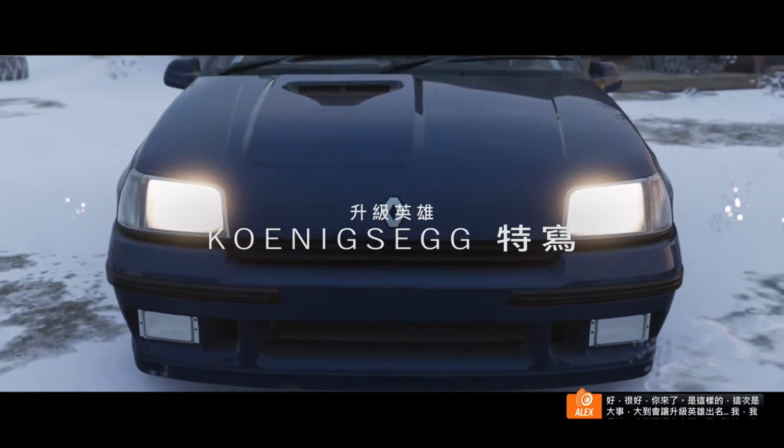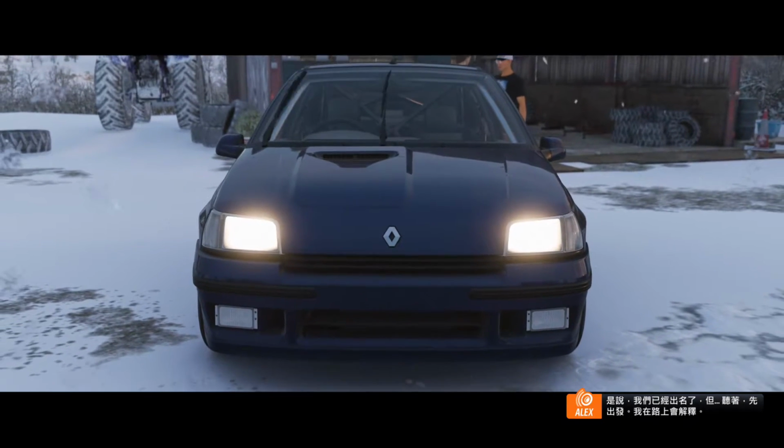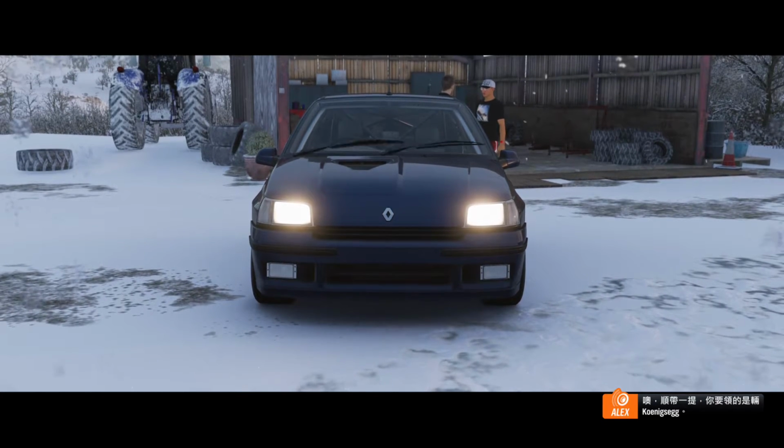Good, you're here. This is it. This is the big one, the one that's going to put Upgrade Heroes on the map. I mean, we're already on the map, but look, just go, I'll explain on the way. Oh, by the way, your pickup. It's a Koenigsegg.